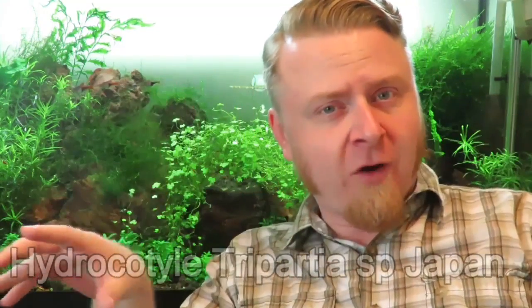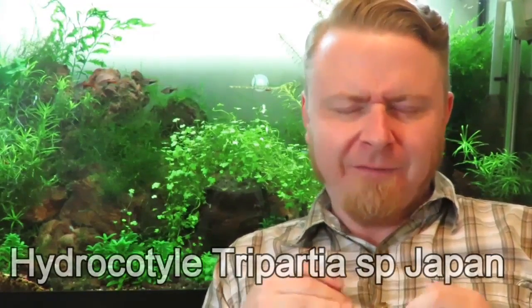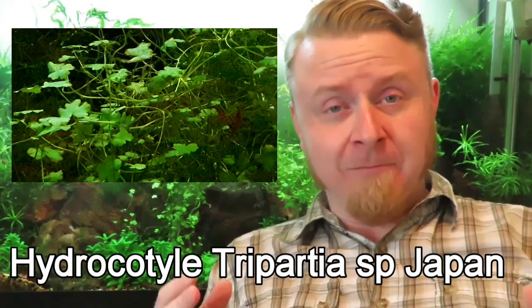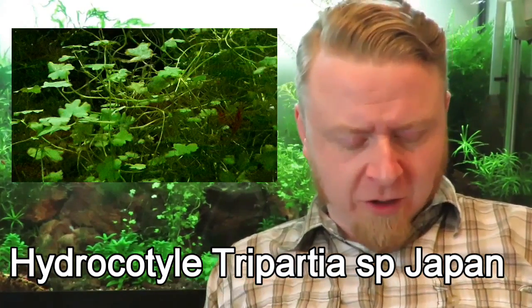Next up, we've got Hydrocotyle tripartita 'Japan', sp. Japan. Again, picture will be here, but this is it growing in the tank. I love that plant. It is very hardy. It grows like a weed. It can be invasive in your tank and spread like mad, but again, as long as you're doing your maintenance and you keep shaping and trimming it, you can keep it under control.